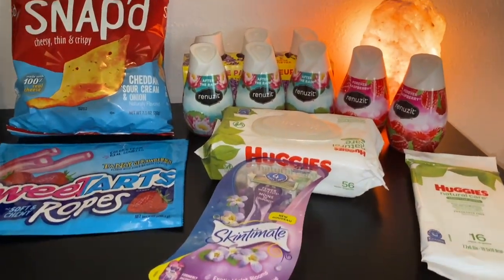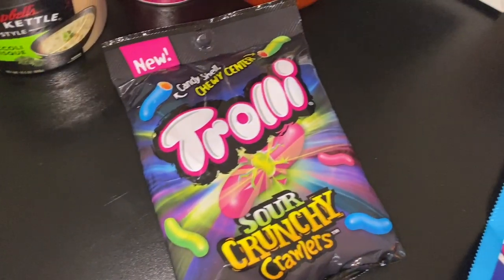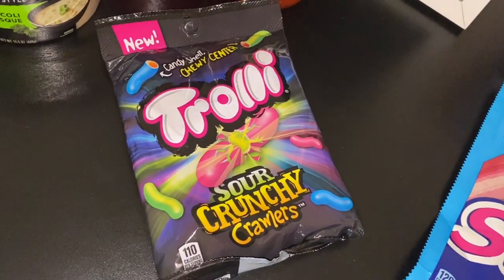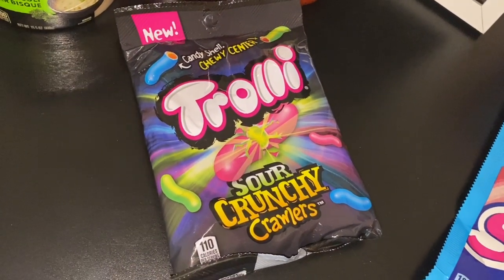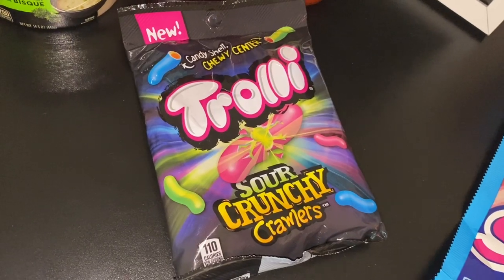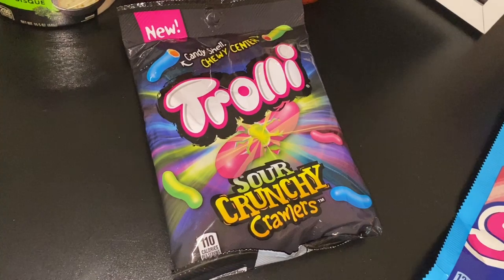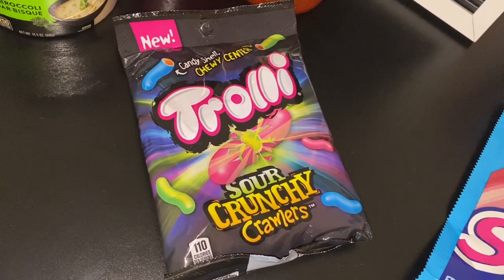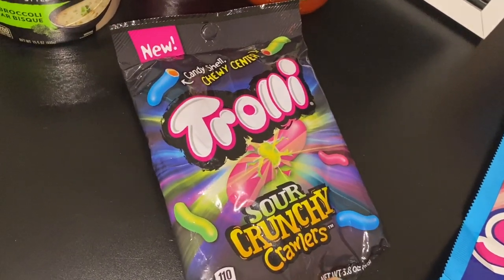So this right here was the first transaction that I had. So since the Campbells didn't scan, I had to go back in the store and grab one more item in order to reach that $5 bonus. So I went into the store and I grabbed these. And these are the Trolley Sour Crunchy Crawlers. And these are priced in Walmart for $1. Ibotta has a rebate back for 75 cents back. So I'll pay $1 out of pocket, submit my receipt to Ibotta to get 75 cents back. That will make this package of candy just 25 cents. And this is the 3.8 ounce.